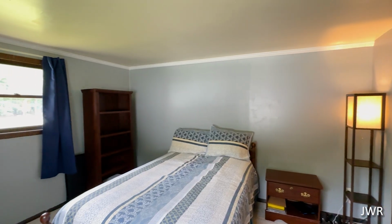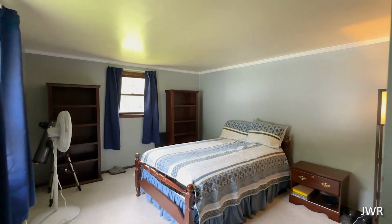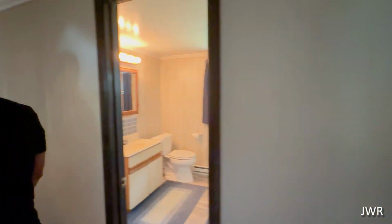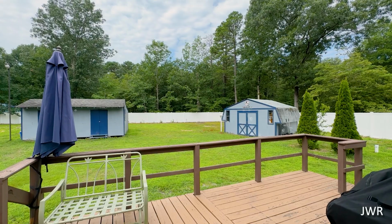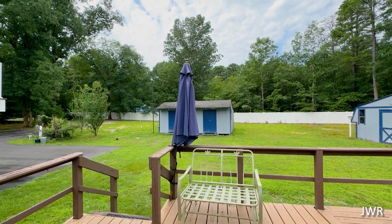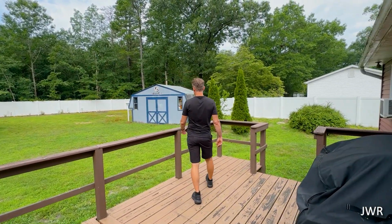And you can see the enormity of this bedroom. Everything nice and neat here. This door is to the outside, so you have your own outside exit. And you also have, through these French doors, your own deck to the backyard. So you're together, but there's separation, and that makes it really, really nice.